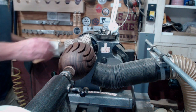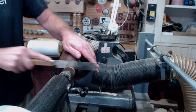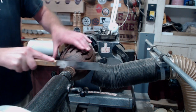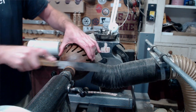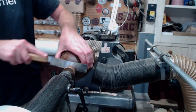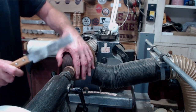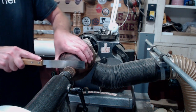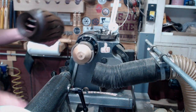All right, let me cut that off real quick. And then this is the only part I'll need to sand up, this little spot down here. There's really no turning benefit to it or anything. It's just the dust. There we go.